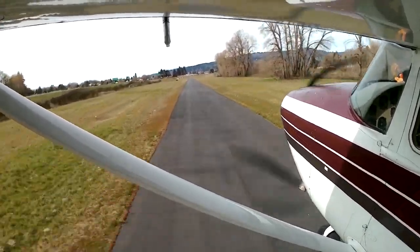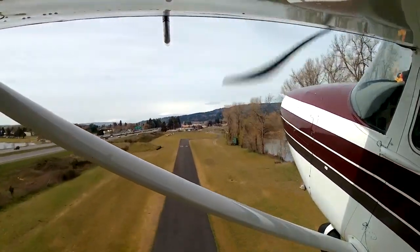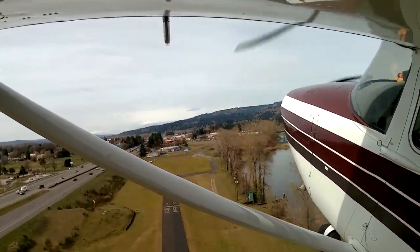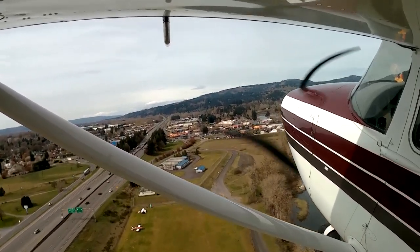Runway is narrow again. You have plenty of room to accelerate. The town is over in front of and to the left and to the right, so be considerate of the people.